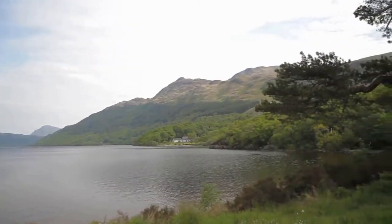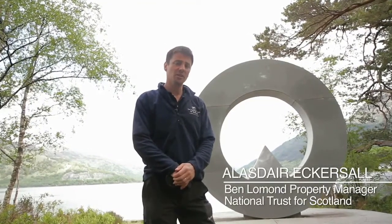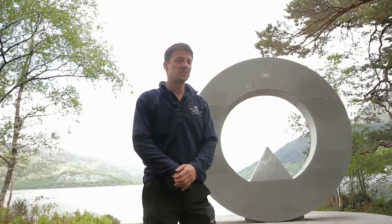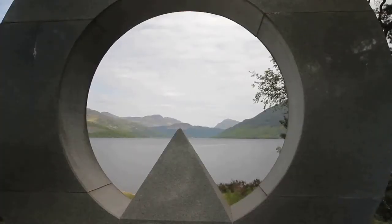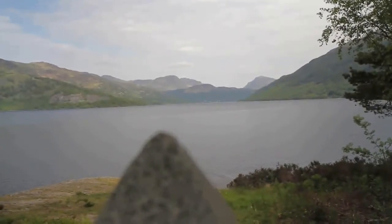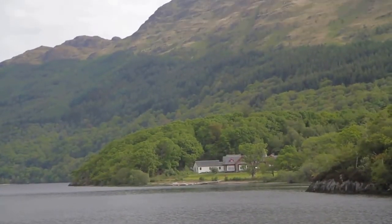Ben Lomond National Memorial Park sits within the national park and covers 20 square miles of mountain and forest here on the east side of Loch Lomond. It was designated in 1996 in memory of those who gave their lives in the World Wars, and the sculpture behind me acts as a focal point for the whole memorial park. But it's the landscape that is the memorial, and it's a landscape that people have been moving about in for a long time, thousands of years.